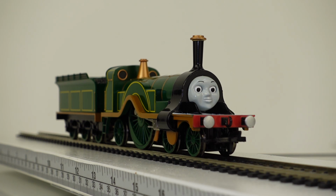Like all locomotives and rolling stock in the Thomas the Tank Engine and Friends universe, Emily is based on a real-life locomotive. She's based on the GNR, or Great Northern Railway, number 1 Class Stirling Single 4-2-2 steam locomotive. The Stirling Single was designed to pull express passenger coaches. The locomotives were built at the Doncaster Works from 1870 to 1895 with 53 units built. The Doncaster Works was known simply as the Plant, and also built other notable locomotives such as the Flying Scotsman.